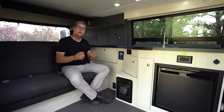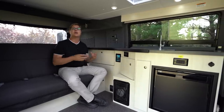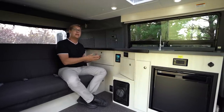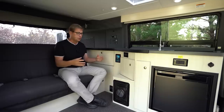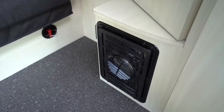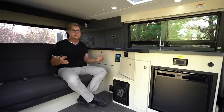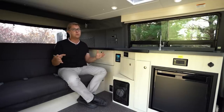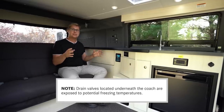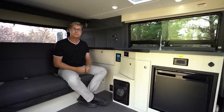Now, what also makes this coach unique is we have our freshwater and our gray water tanks and our water lines all up inside the coach. So when you have your freshwater and gray water tanks inside and a 16,000 BTU furnace, this coach becomes four season capable because you don't have to worry about any of your tanks or lines freezing as long as your coach is warm inside.